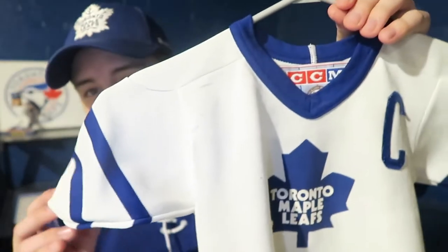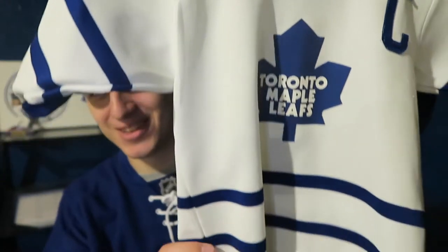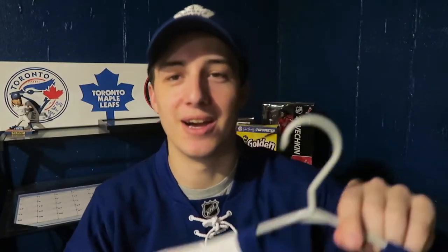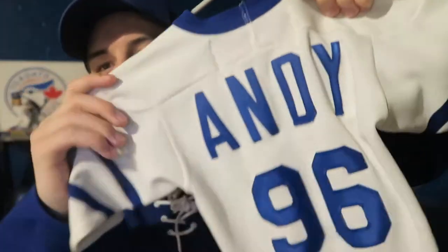So yeah, let's get right into the jerseys. I'll show you guys the first one here. This first jersey is probably the most special one in my collection. As you can see, it is quite little. It's a Leaf jersey, and apparently I was the captain. It also has Andy on the back there, and 96, the year I was born.